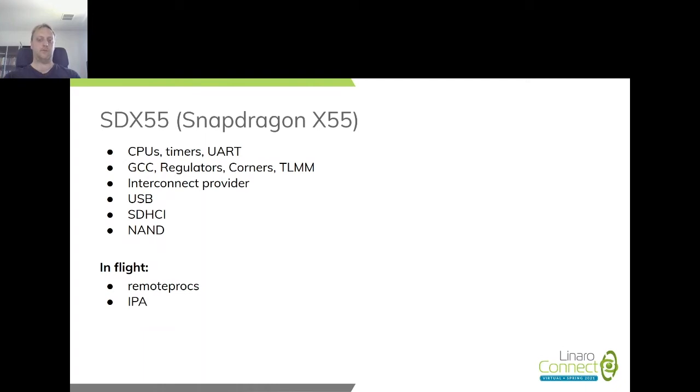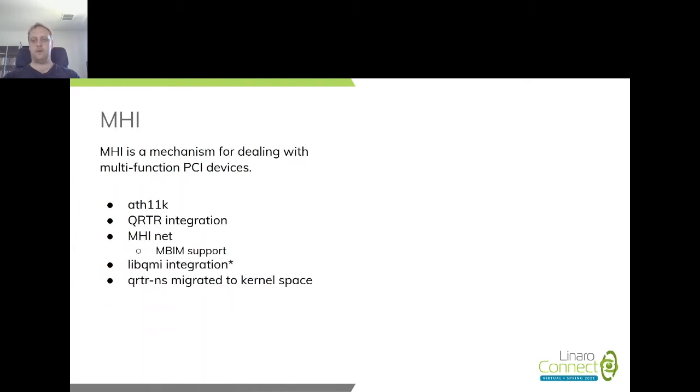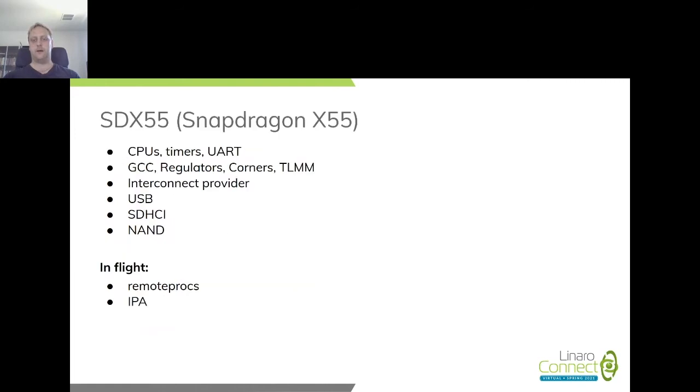So there is an SMEM partition parser that came out of this as well, and there are patches available for the remote proc for the modem, and there's ongoing work on supporting IPA on this platform. I should say here, it currently supports the MTP, but there is a publicly available development board that will soon be supported as well.